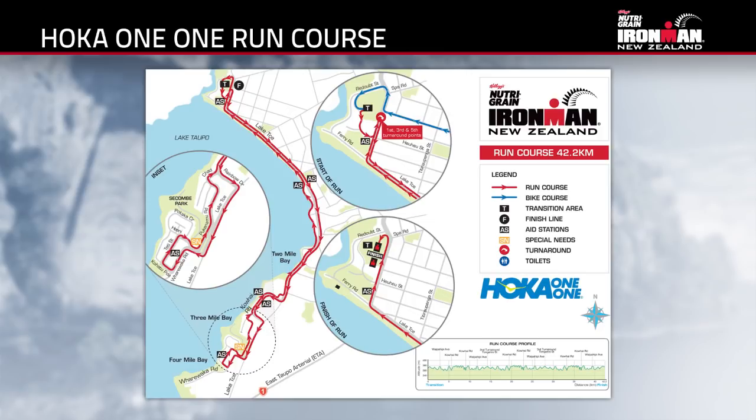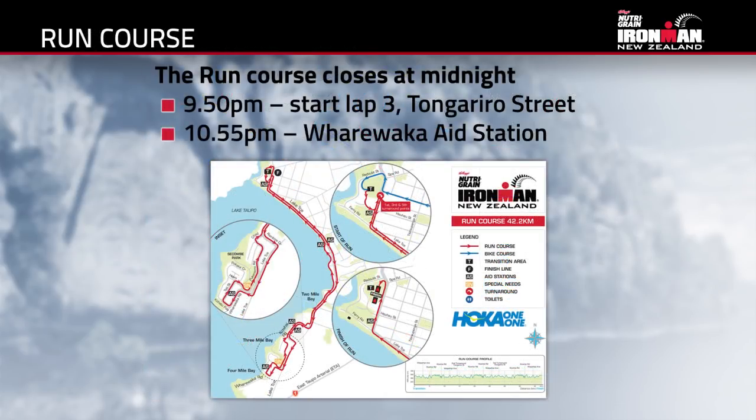The run course is 42.2 kilometres run over 3 laps. Please take the time to view the run course map on the screen, taking note of the aid station locations. If you require further information, please see staff at the information tent. Run course cut-off is 17 hours after the race start, at midnight.